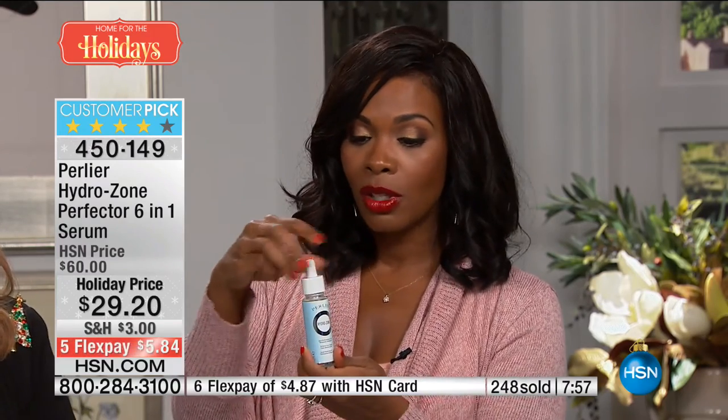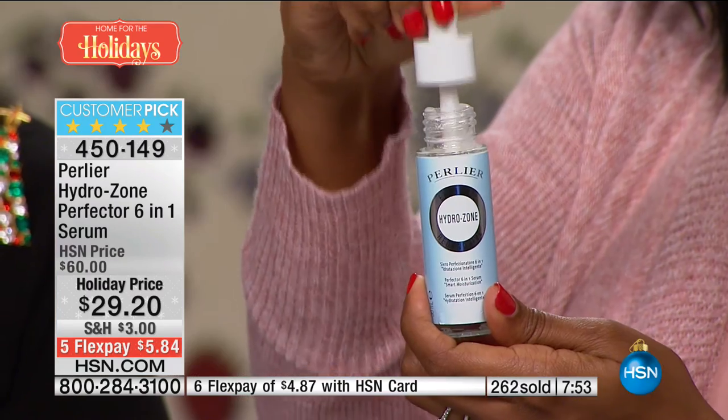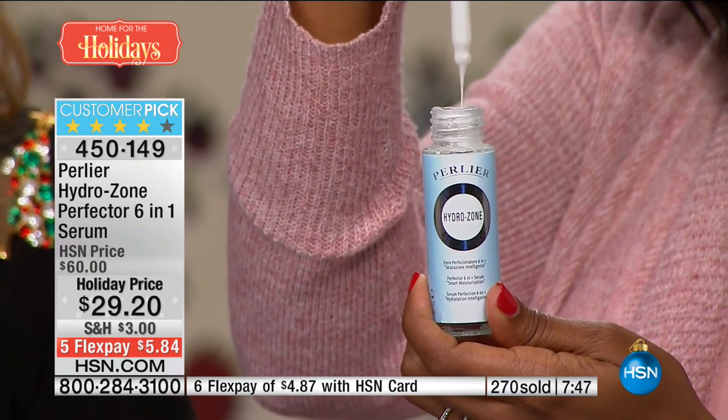You're getting the 6-in-1 Perfector Serum. You only need a few drops, so you're gonna have this for a long time. It almost looks like a milk. Even though it's a serum, it is so rich, but so light. You put a few drops on your face and it will maintain moisture.